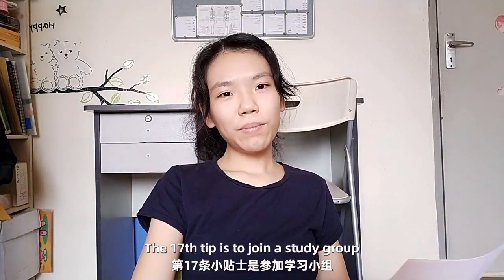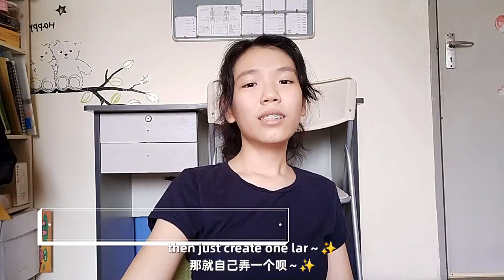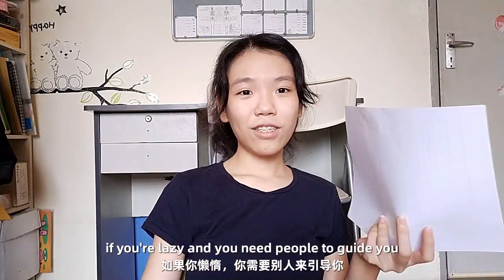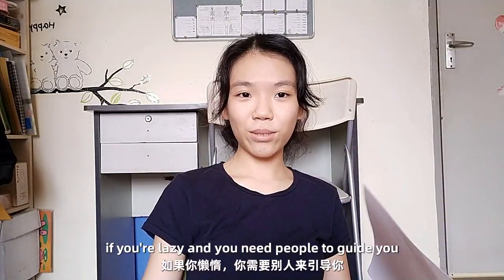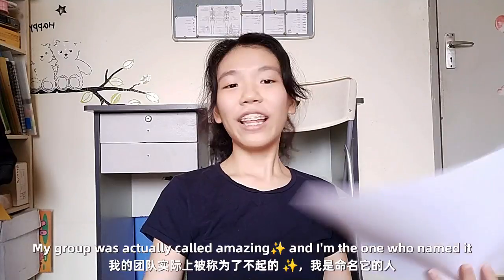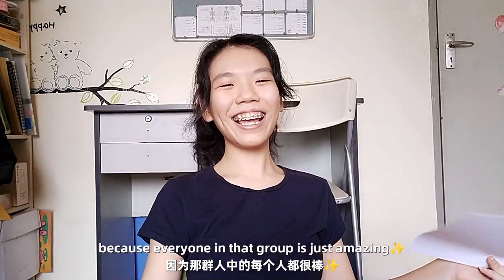The 17th tip is to join a study group. If you don't have any study groups to join, then just create one lah. In case you can't concentrate while studying by yourself, if you're lazy and you need people to guide you, just like Potato. My group was actually called Amazing, and I'm the one who named it because everyone in that group is just amazing!